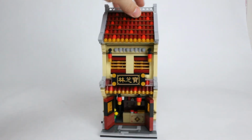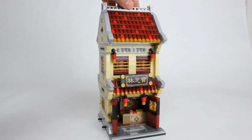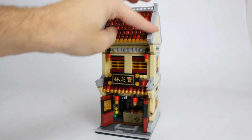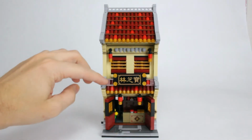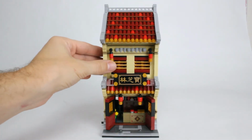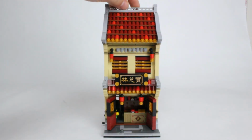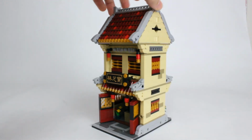But anyway, this pharmacy looks really great. So much detail. Has the Chinese style roof with these overhang accents. Continues on down here. I love the Chinese lanterns. These Chinese building sets always have a lot of Chinese paper lanterns. We'll do a quick spin around.